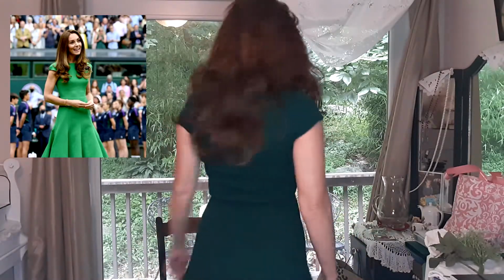Alright, I'm going to jump right into this. This is my first look. This is the outfit that she just wore to the Wimbledon tennis match to present the trophy. This is just a little green dress that I bought at the church thrift shop in Andover, and it was only about $5, I guess. But it looks a lot like the dress that she wore. Hers was a little bit longer than this, but I've got the heels, and it's just a very elegant little dress, very classy.